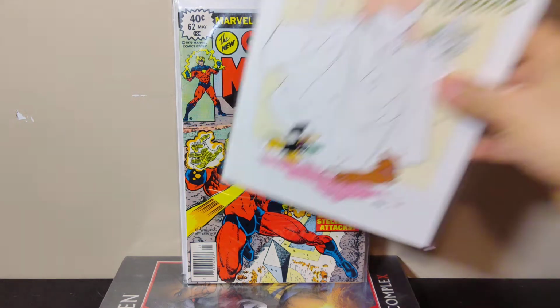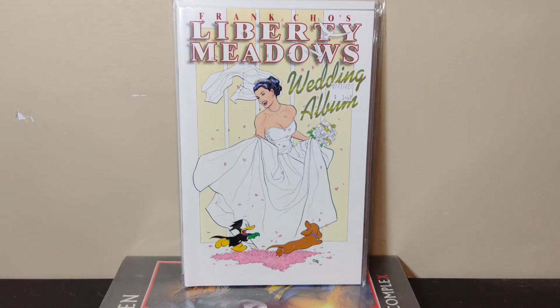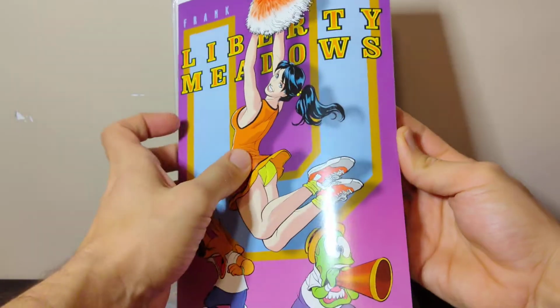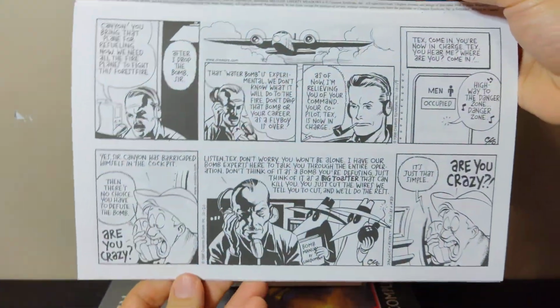Then I found a nice run of Liberty Meadows. I got the Wedding album. So this was like Frank Cho's. He does all the interiors on these. These are actually, when you open them up, sideways books. They're horizontal. It was a web comic, and then they got published in physical form. So they're like comic strips, basically.